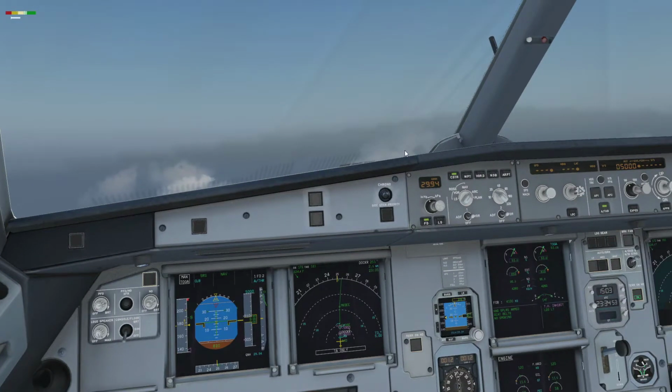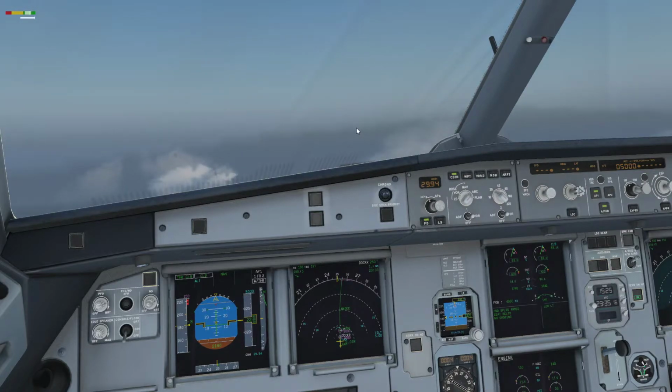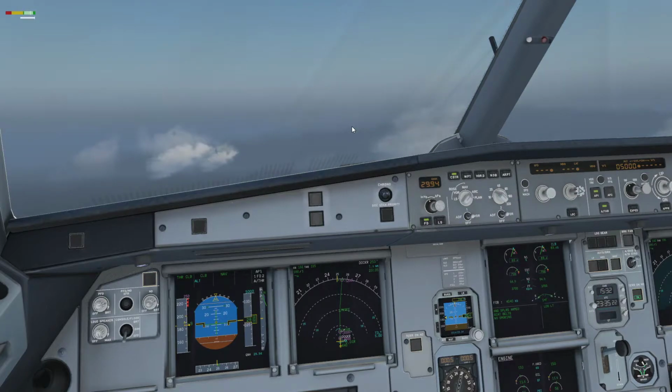Skyhawk 93 Golf, turn left heading 090, join Victor 23 southeastbound, resume on navigation. Left, autopilot on. 090, intercept Victor 23 and then 09F, 93 Golf. And go back to climb. It's supposed to hold us at or below 3, so we'll see if it does it. Flaps up.